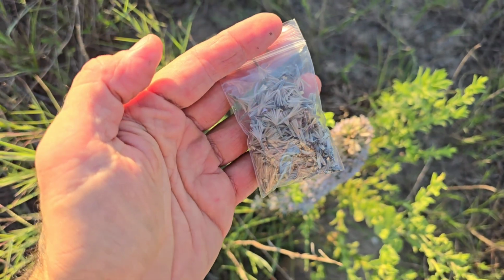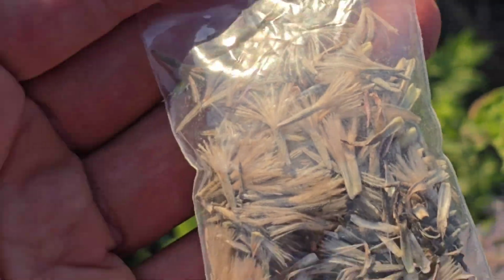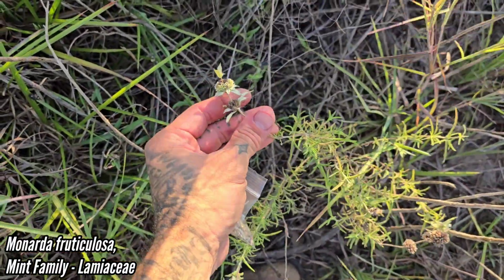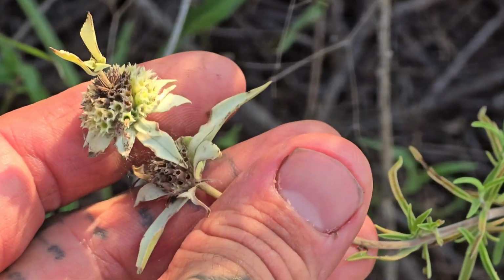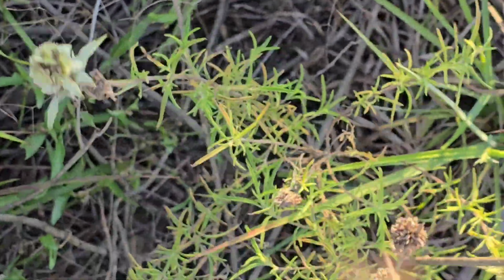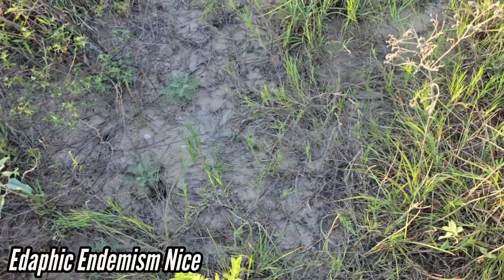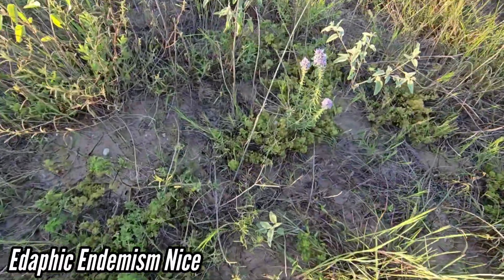Yeah, there's those seeds. See that? Look at them. Rather large. You got that plumose pappus on top of Monarda fruticulosa, another sandsheet endemic. Again, usual cast of suspects. You see the same stuff on the Texas sandsheet. Como se dice edaphic endemism? Edaphic referring to substrate and soil.